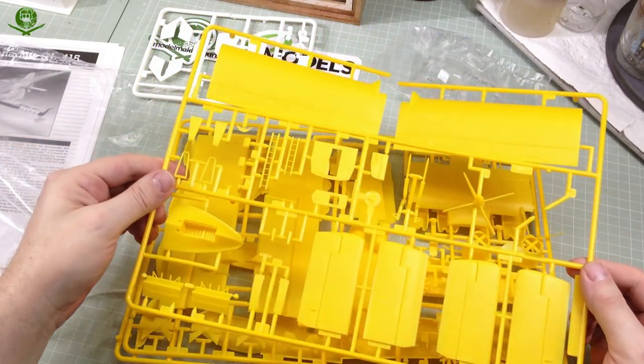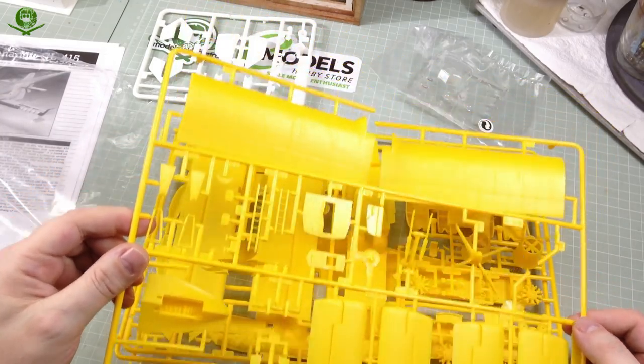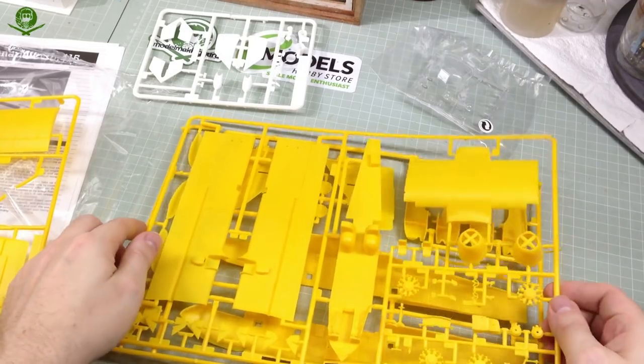I don't know if you'll see on camera, but there seems to be a lot of nice surface detail. Lots of tiny, tiny rivet detail. Doesn't appear to have raised panel lines, which is good. Tons of detail on these. I don't know if you can see on the wings here. Little panel detail. Oh, this is actually really, really nice.